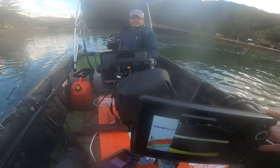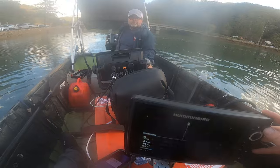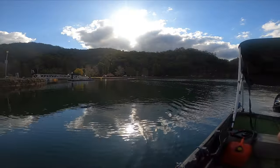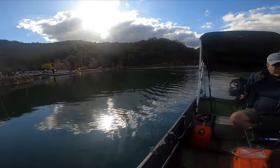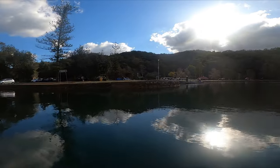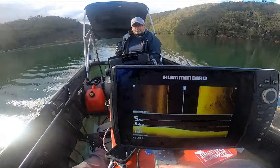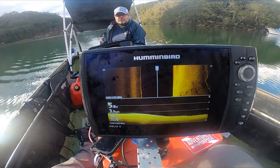Okay. 1.1. One meter. Sun coming through the clouds. Amazing shot off the water. And we are in 6 meters of water, right off of this old stone edges. And I do have, I guess that's, I have that on that side. I see the stone in the water.